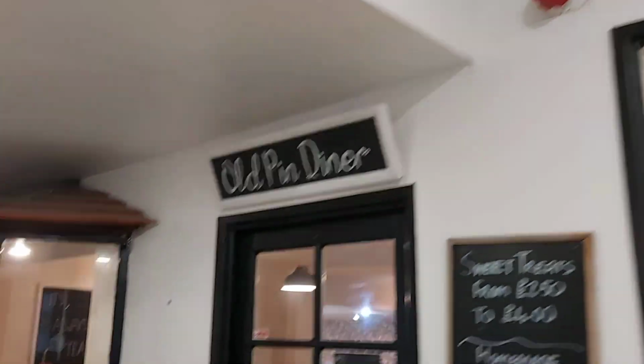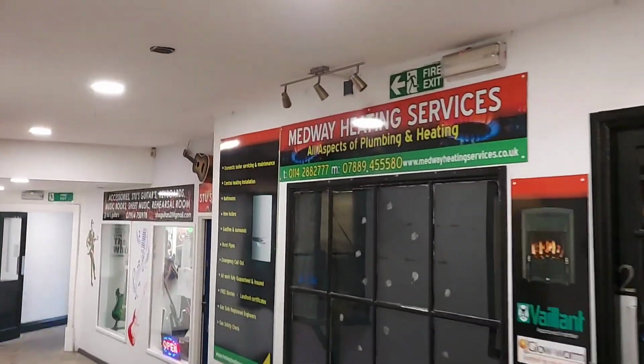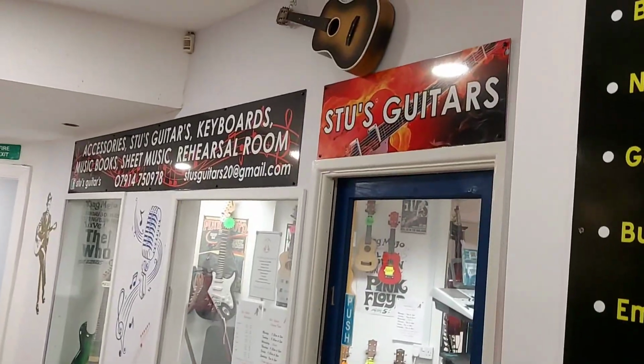There's a cafe in there. I believe there's a music shop that I need to go in. I'm not been in yet. You can walk through, it's just little shops, one shop being done up. And then a music shop, which I need to go in at some point.